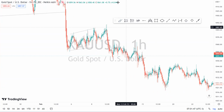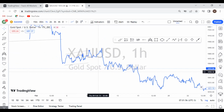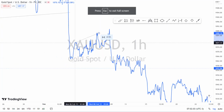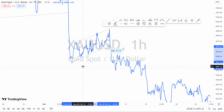Hold on, that's the simple way. So I just literally switched to a line chart, a line graph. It's simple. So you can see this was our first touch, this is our second touch, and this is our third touch. You don't really need to confuse yourself with a simple candlestick.